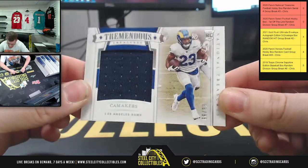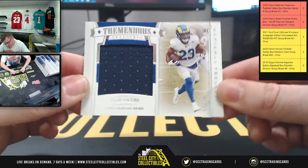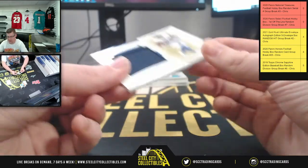You've got 66 of 99. Anyway, you slice it. 66 of 99. Cam Akers. So 6. Anthony on that one.